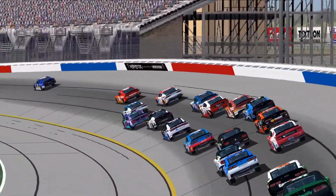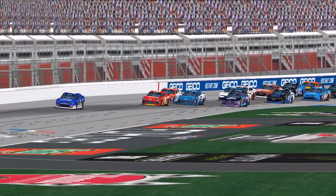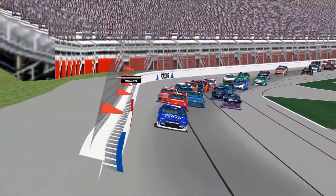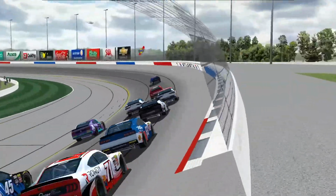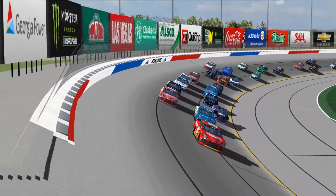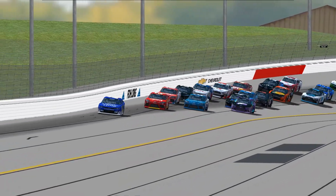Everyone is currently jockeying for position, everyone trying to get some places here. This track is very hard on tires, and they know that they got to get as many positions as possible, because as this run goes, it is going to be very, very difficult to pass here. As you can see, the 64 of Cody Goforth had a run on the bottom but could not hold it.